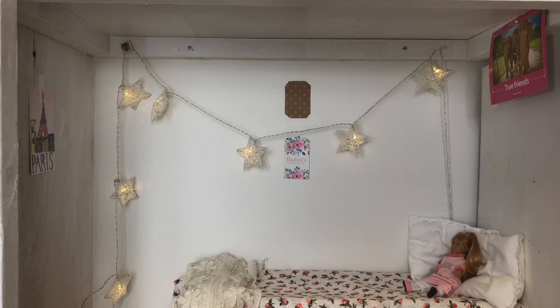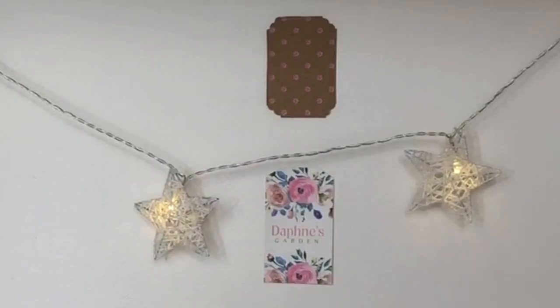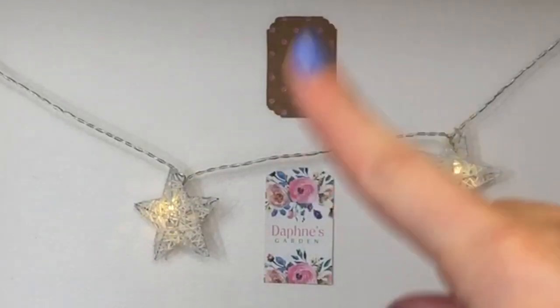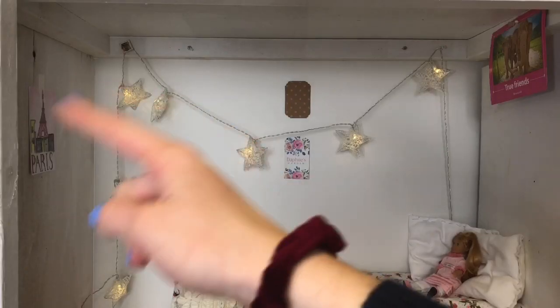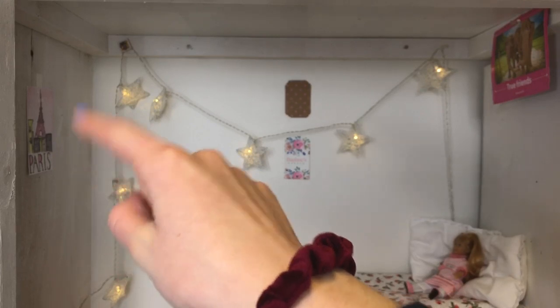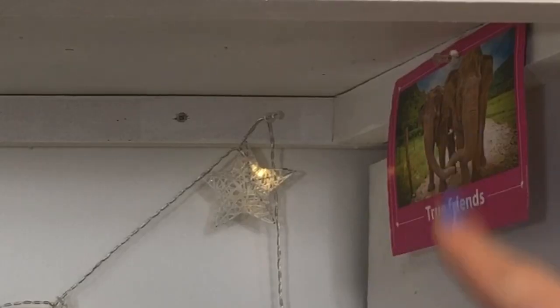So this room actually has a lot of wall art, and I think the most obvious thing are these giant starlights, which are from Marshall's. We also have this Daphne's Garden like card, which is also from Marshall's, and on top we have this little other card from So Cute Forever on her Etsy shop. On this wall we have a poster, which is actually, we colored it, it's printed out from online, and we used to have Paris bedding in here, which you'll see in a second. And there's also this True Friends poster, which is from an old issue of American Girl magazine.